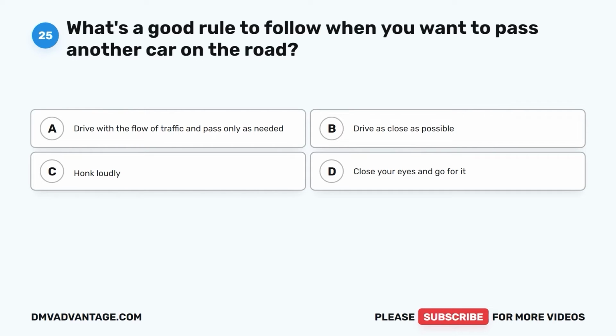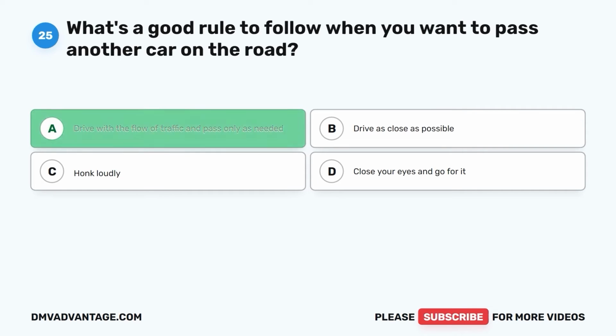Question 25. What's a good rule to follow when you want to pass another car on the road? A. Drive with the flow of traffic and pass only as needed. B. Drive as close as possible. C. Honk loudly. D. Close your eyes and go for it. The correct answer is A.